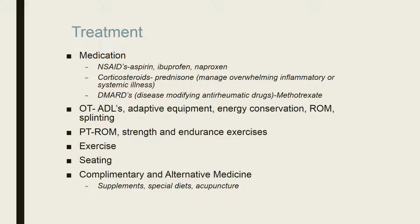If they're having fever and malaise and fatigue, you have to kind of weigh that out with, okay, how much do you want to push them versus how much do you want them to conserve their energy so they can take a shower or they can go to school or preschool, those kinds of things.